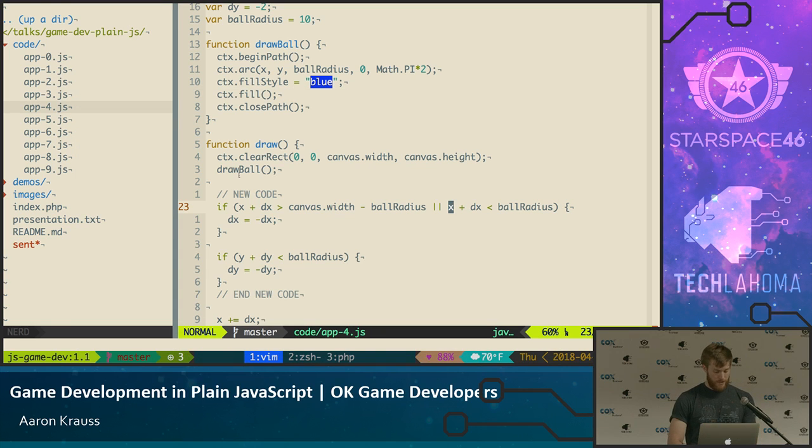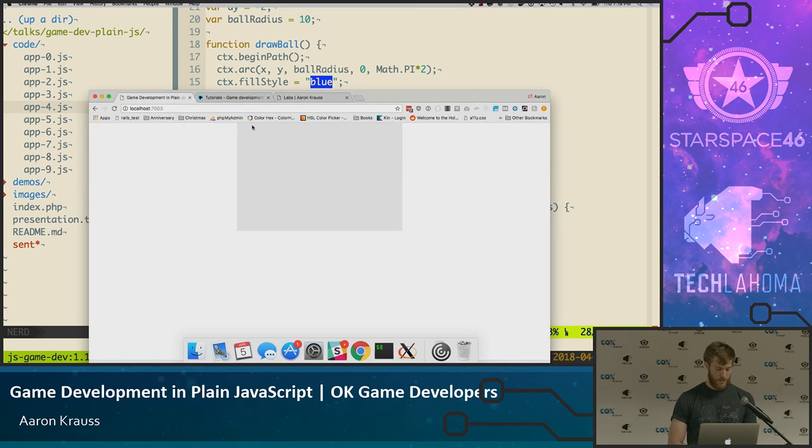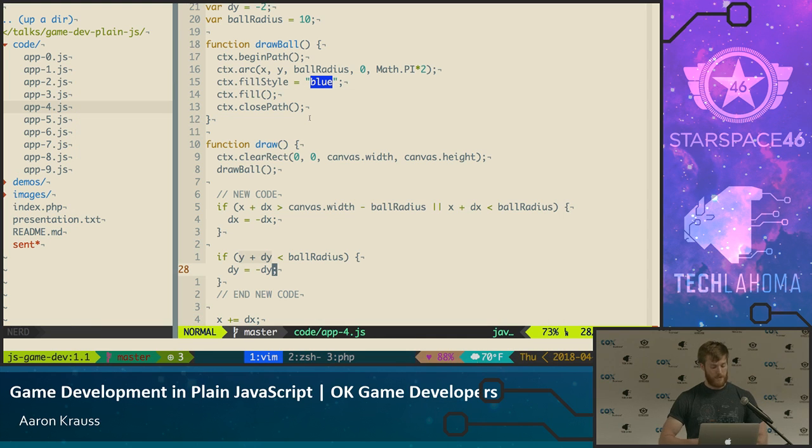For the y value, we do pretty much the exact same thing, swapping out our x variables for our y variables, but we don't care about the bottom frame. We only care about the top frame, which looks pretty much exactly like the left boundary, because those are the 0th values for the y. So if the y of the ball plus where it's going is less than the ball radius, because the y up here is going to be 0, then we want to change the y direction. And it's as simple as that right now.